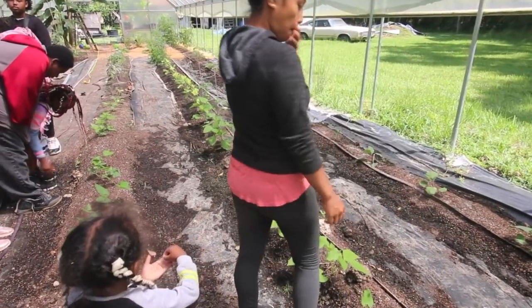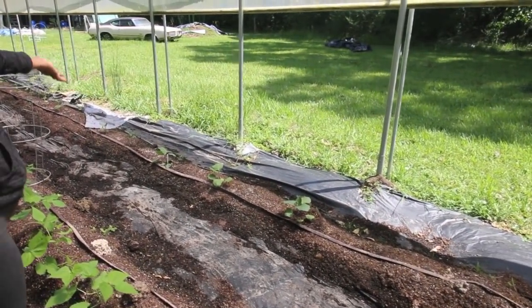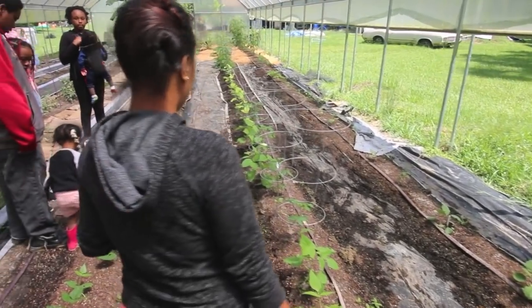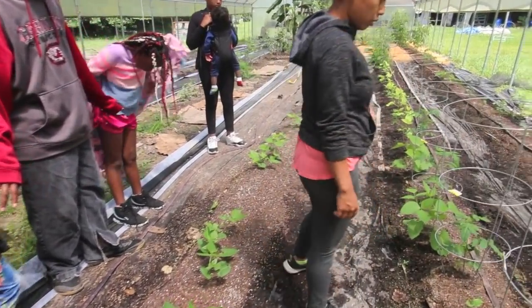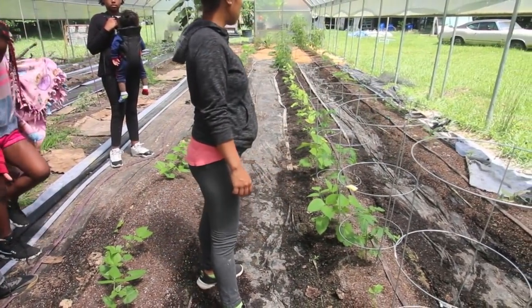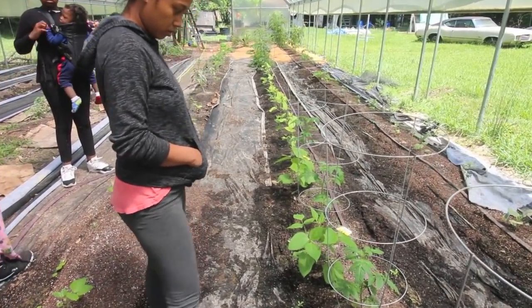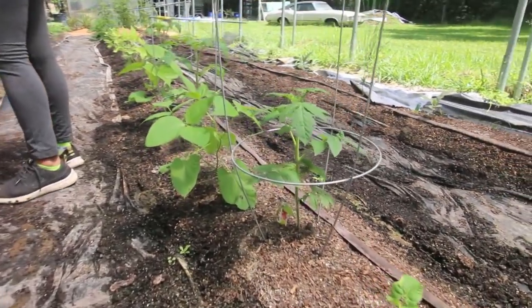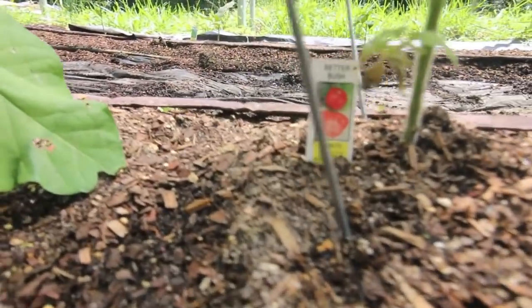All the way down, we got beans out here on the side. We had eggplant and then pepper. More tomatoes, and stop stepping on the beans. More tomatoes. Beans. And the beans are bush beans too. Bush contender beans. And all these tomatoes are bush tomatoes. You can see the little card up under there. It's a better bush.